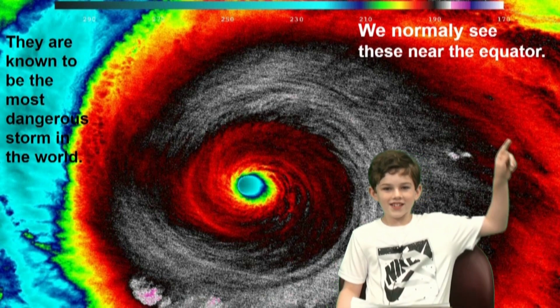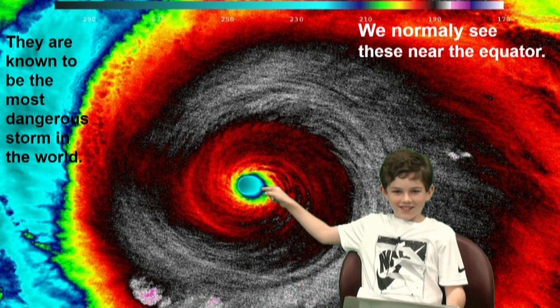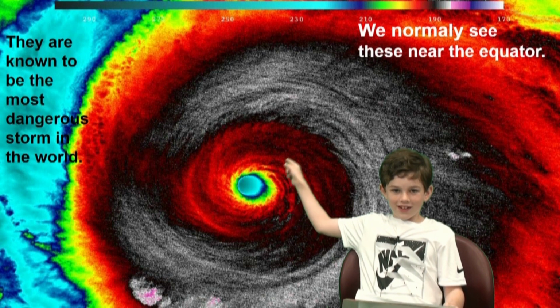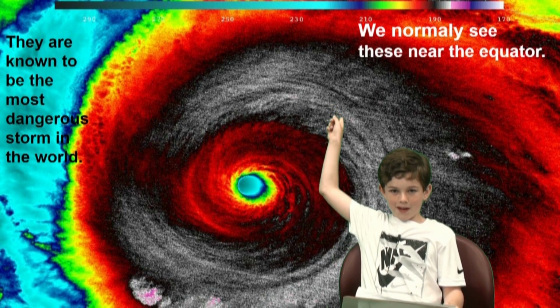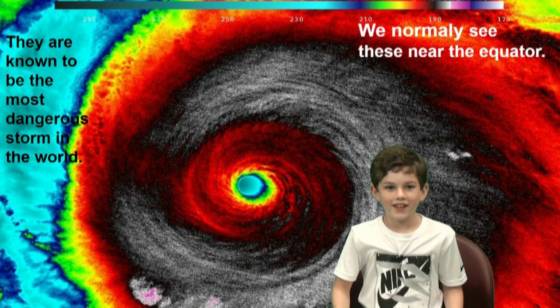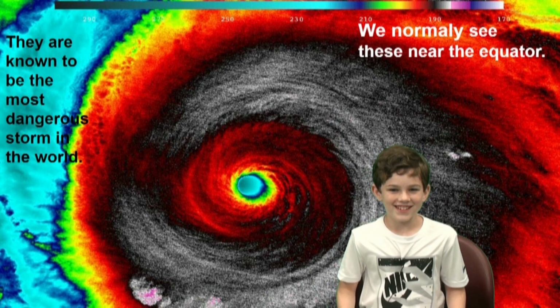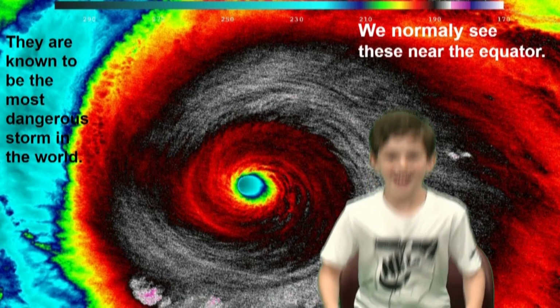And right there is the eye where not very windy winds are there, like that black spot. And also it looks like a meteor. Here comes Rowan for our final slide.